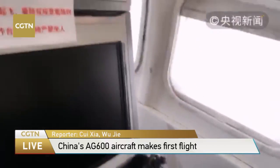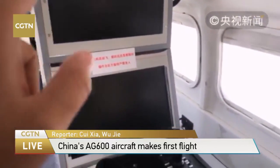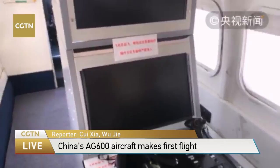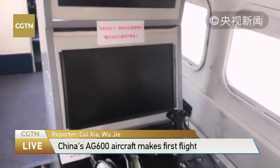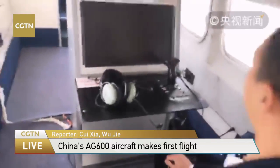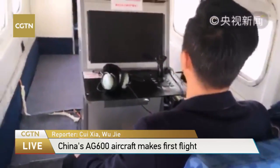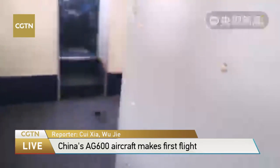So this is a controller platform. On the control board there will be two signals from the two cameras, as I mentioned earlier, and our signal will go back to the ground. Now in the middle of the board we can see a controller or a control stick.